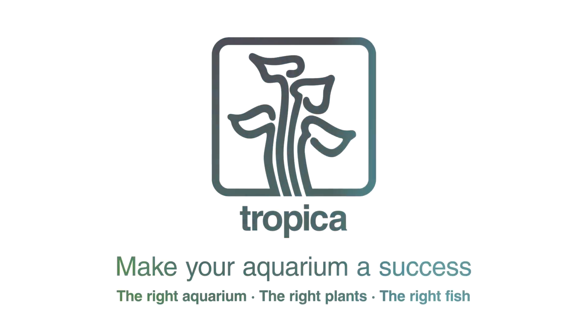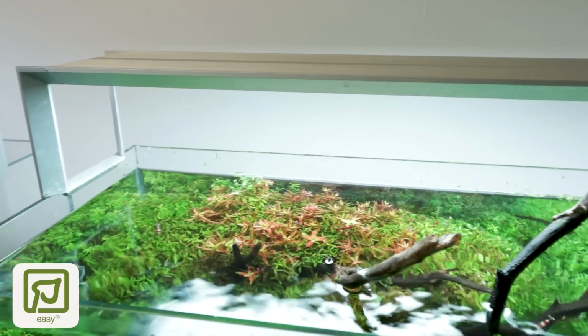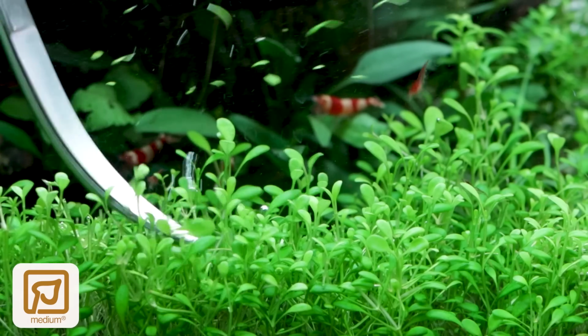You may already know Tropica have 3 categories: easy, medium and advanced. Easy basically means they're very easy to grow. They don't necessarily need CO2 injection. They can grow with lower levels of lighting and they don't need so much nutrients or maintenance. Medium category will definitely benefit massively from CO2 injection. Will need more light, more nutrients, and will take you a little bit more time to maintain.